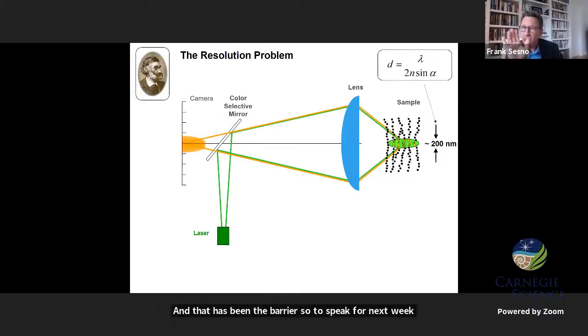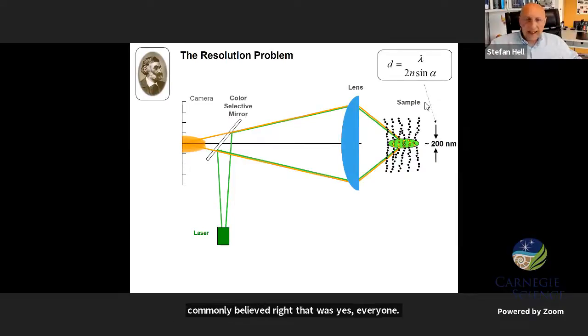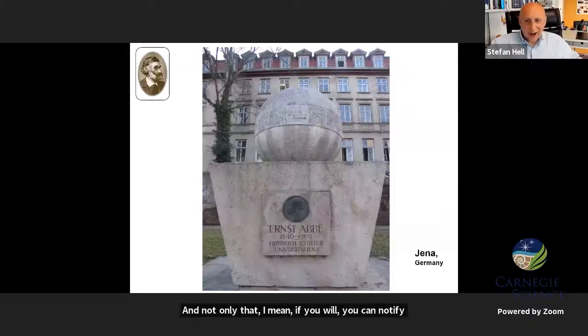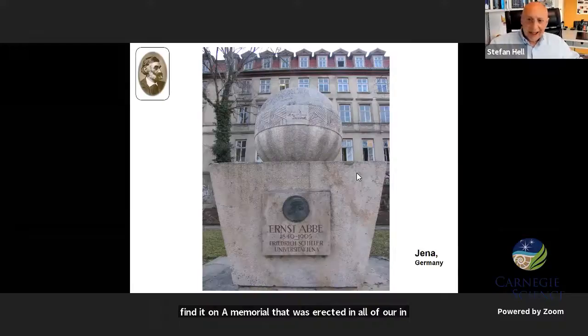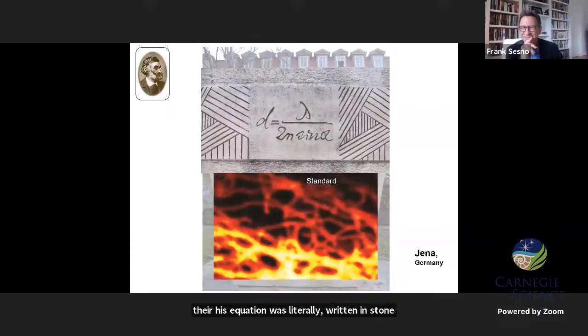And that's what I mean, that was commonly believed, right? Yes. Everyone believed that. So you find this equation basically in any textbook of physics, of course, also cell biology and molecular biology textbooks, because of the relevance of light microscopy to these fields. And not only that, you can also find it on a memorial that was erected in honor of Ernst Abbe in Jena. This is the town where he lived and worked. And there, his equation was literally written in stone. Carved in stone. Exactly, carved in stone.